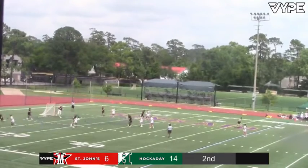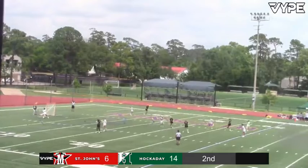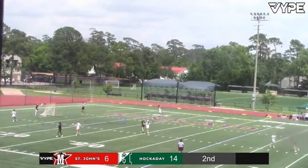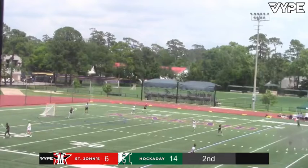Great save by St. John's goalie. Shot by number two, Grace Hoverman. Yeah, she had some great moves in there. One of the things is she was fading away from the goal on the shot. She lost a little bit of power. So that's going to be tough to put past the St. John's goalie when you don't have full power.